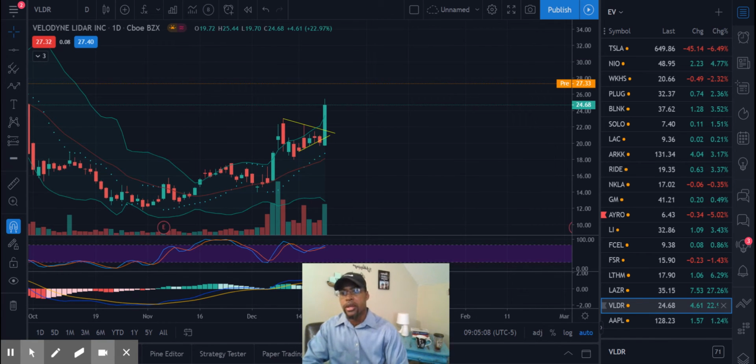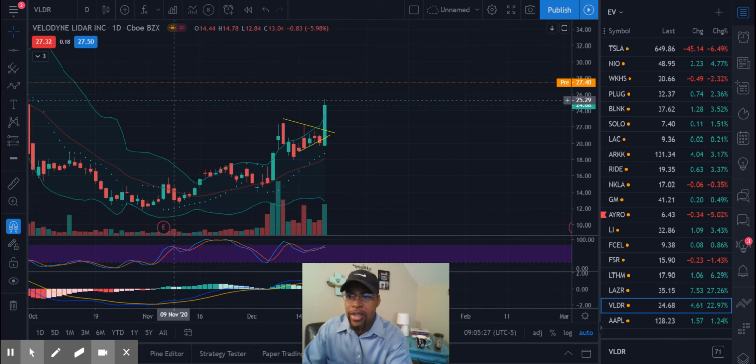So then that one, I'm going to try to pronounce this. Valdoline. I need to edit that one out of the video. But anyway, I like ticker symbols. VLDR. There we go. So Velodyne, right? Velodyne. So anyway, VLDR ticker symbol is trading at highs, gapped way up, right, to $27. And let's see where this is going.